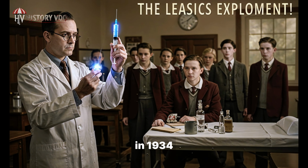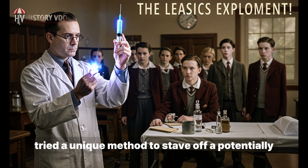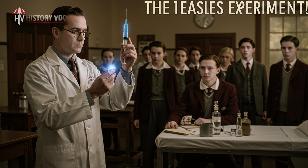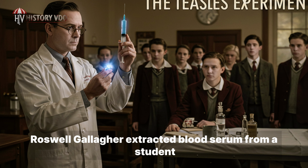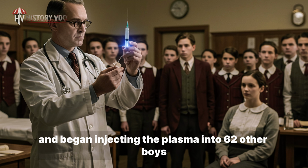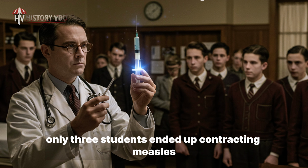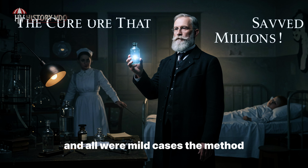In 1934, a doctor at a private boys' school in Pennsylvania tried a unique method to stave off a potentially deadly measles outbreak. Dr. J. Roswell Gallagher extracted blood serum from a student who had recently recovered from a serious measles infection and began injecting the plasma into 62 other boys who were at high risk of catching the disease. Only 3 students ended up contracting measles, and all were mild cases.